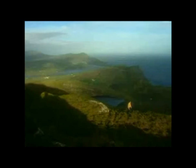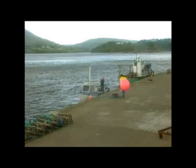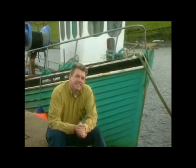All around the coast are hidden coves and beaches, as important for fishing as they were for smuggling in days gone by. And here at Teelin, they had not just one, but two Coast Guard stations, keeping an eye on all that seafaring traffic.